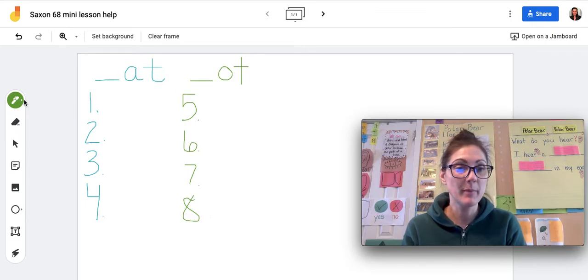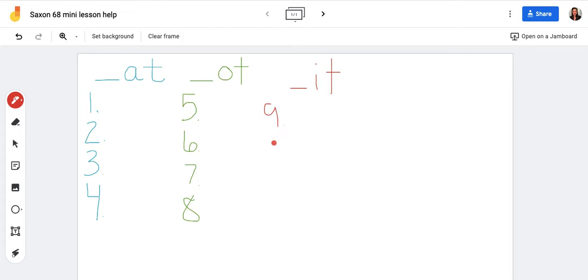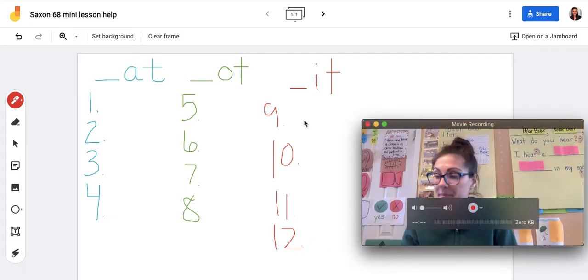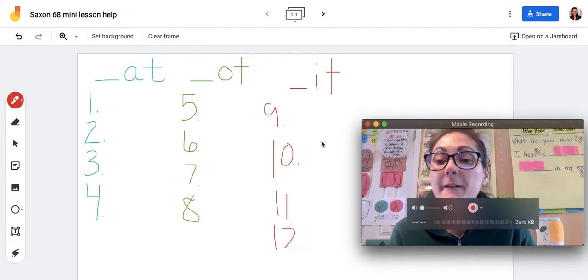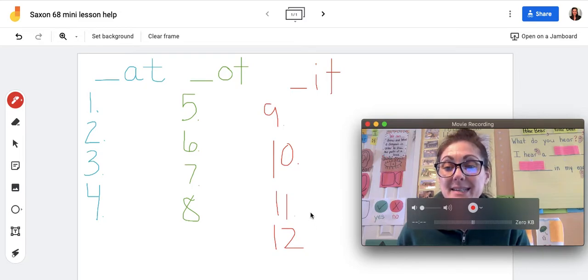All right. Next word family, starting with number 9, is going to be the it word family. Okay, so we're going to have a consonant, and then the vowel is I, the consonant is T. So this is going to be for number 9, number 10, number 11, and number 12. This is the it word family. Number 9, fit. It. Fit. Number 10, sit. It. Sit. Number 11, mit. It. And number 12, kit. It. Kit.